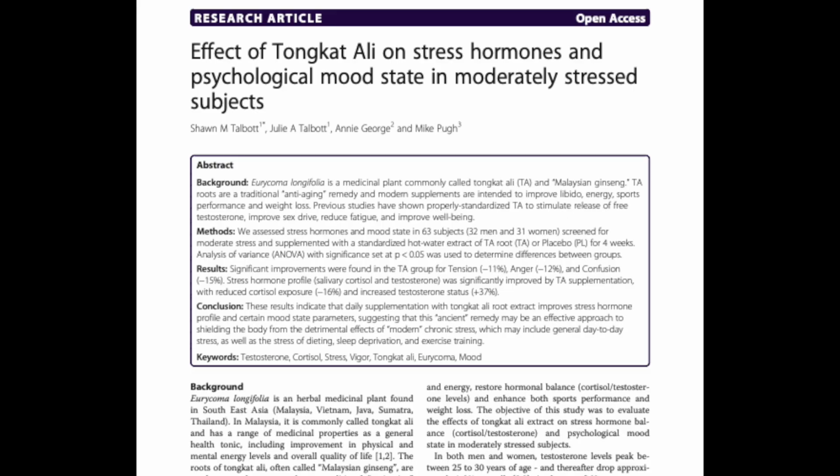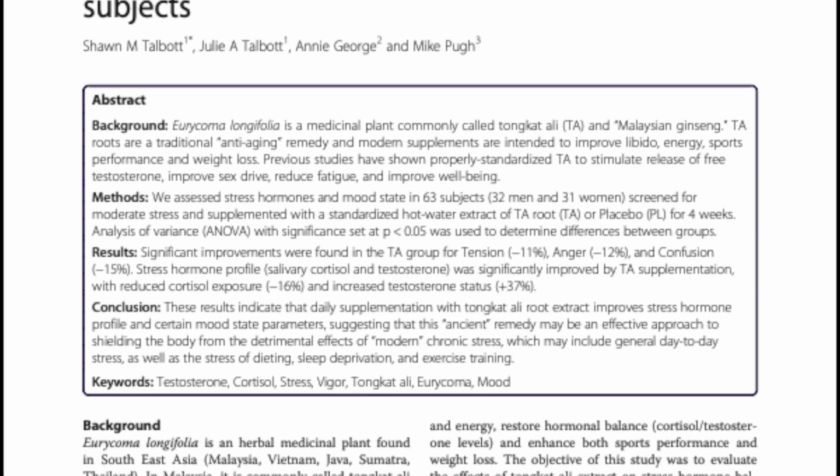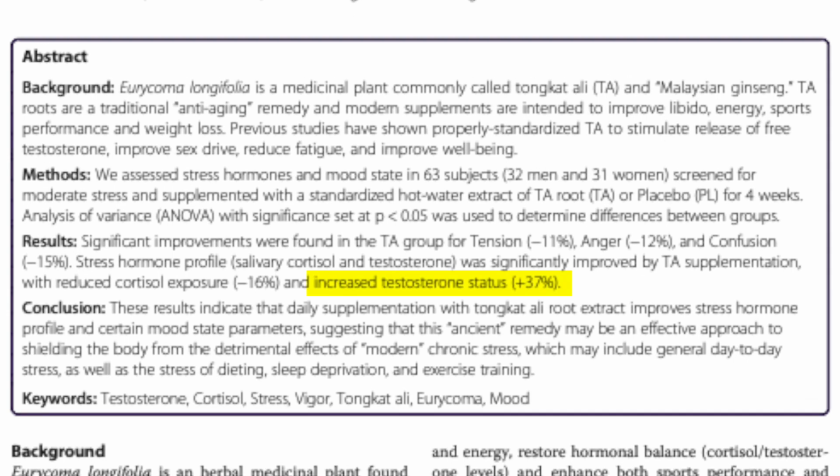Now this study here titled Effect of Tongkat Ali on Stress Hormones and Psychological Mood State in Moderately Stressed Subjects. We see the results from this study showing a 37% increase in testosterone, along with a 16% decrease in cortisol, 11% decrease in tension, 12% decrease in anger, and 15% decrease in confusion. Now, just like estrogen and testosterone, cortisol and testosterone also kind of go against each other as well. The higher your cortisol levels, the lower your testosterone. So that's something to keep in mind as well when it comes to testosterone and stress.